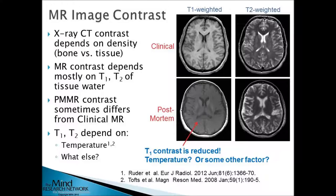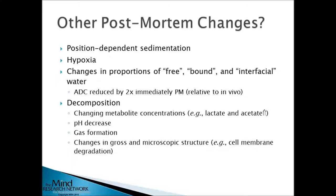So, for example, here's a T1-weighted and T2-weighted clinical scan. In a deceased subject, the T1 contrast is obviously very poor. The T2 contrast is really not bad at all. And so one of the questions I want to address is what's going on with endogenous contrast in postmortem brain.